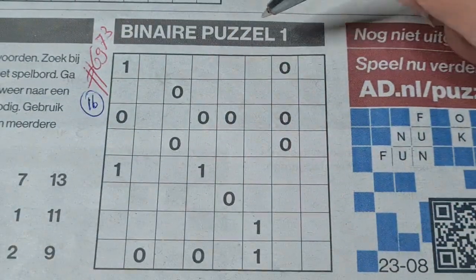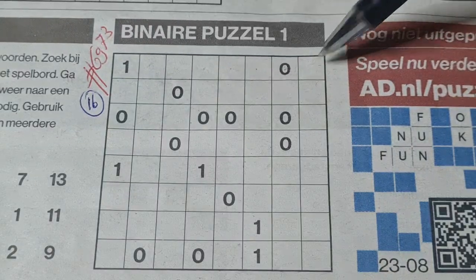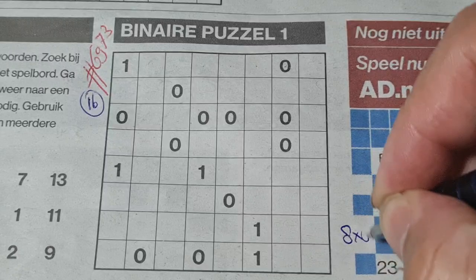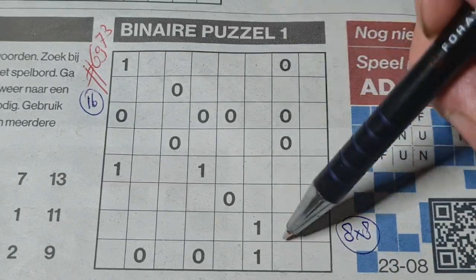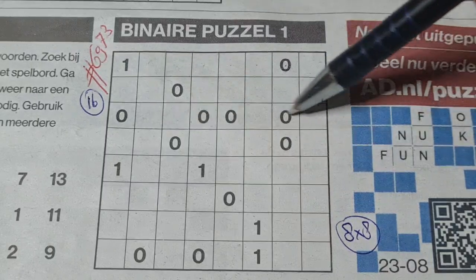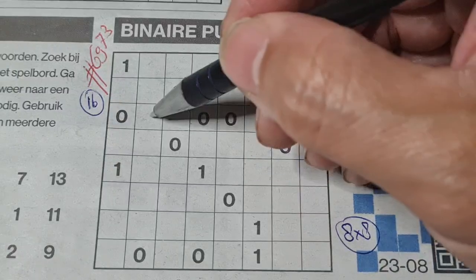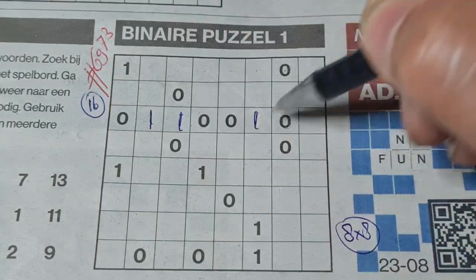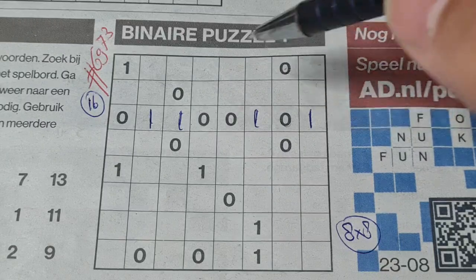And what kind of binary puzzle is this one? Let me count: 1, 2, 3, 4, 5, 6, 7, 8. It's an 8 by 8 binary puzzle. That means in a column or in a row there are always 4 O's, 1, 2, 3, 4, and 4 ones, 1, 2, 3, 4. Alright, so let's get started.